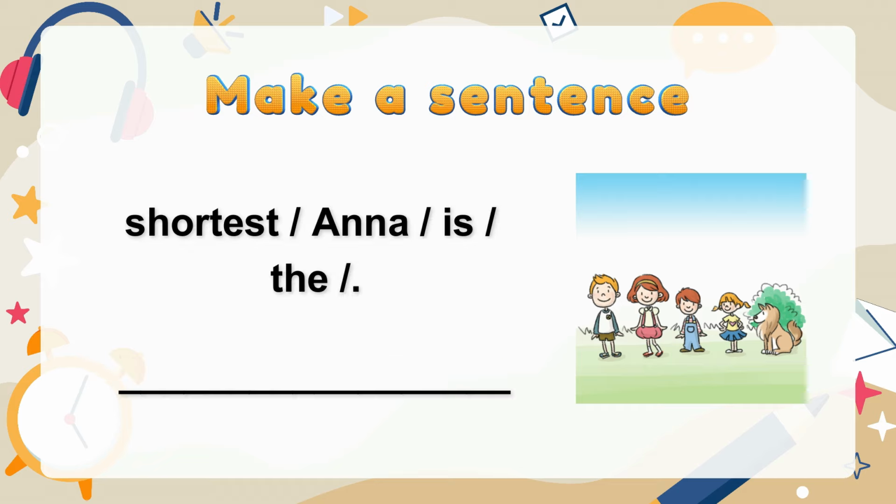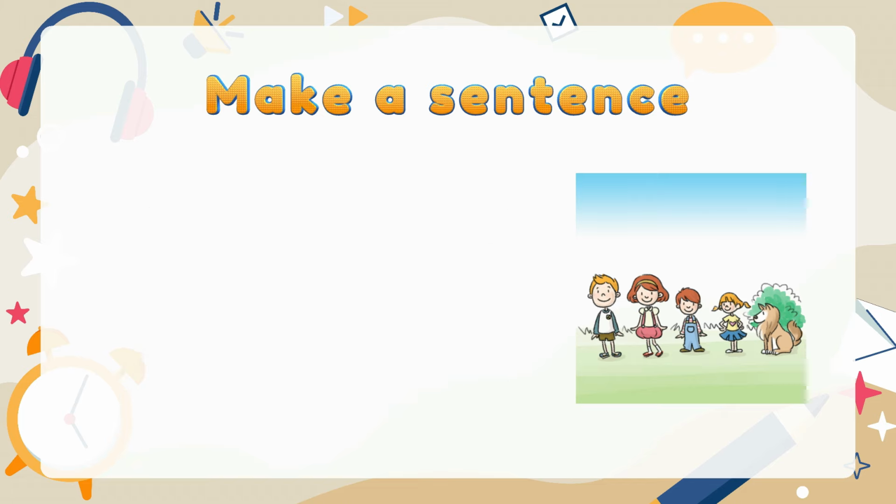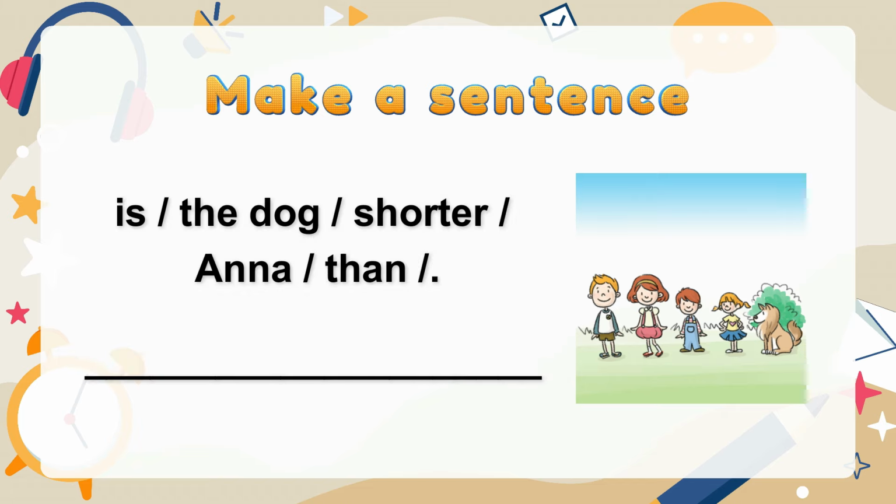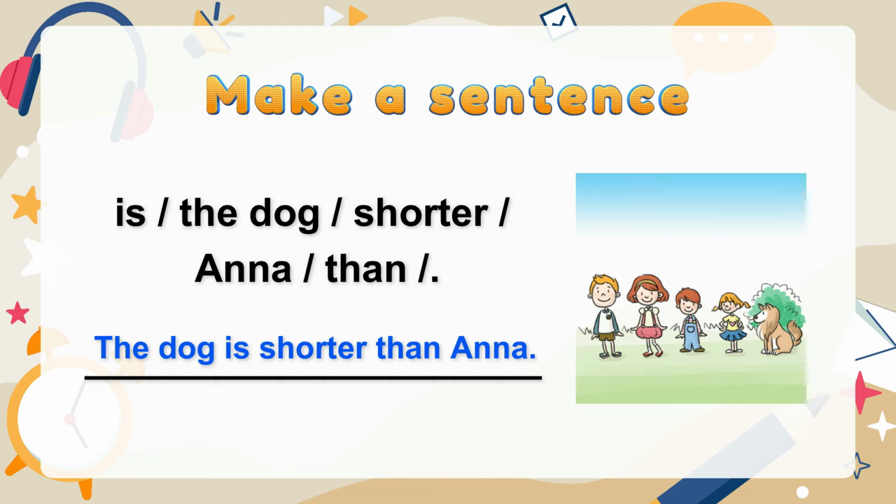The next one says, shortest, Anna, is the. The answer is, Anna is the shortest. In the yard, but the shortest isn't Anna. The sentence should be, but the shortest in the yard isn't Anna. Is the dog shorter Anna than? The dog is shorter than Anna.